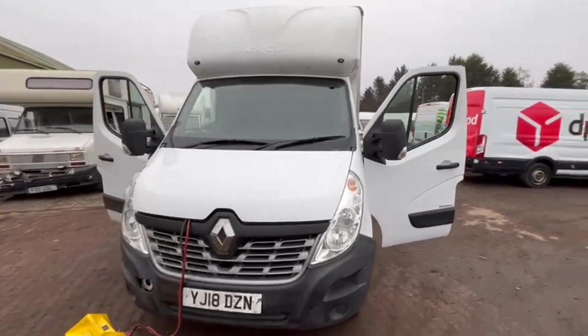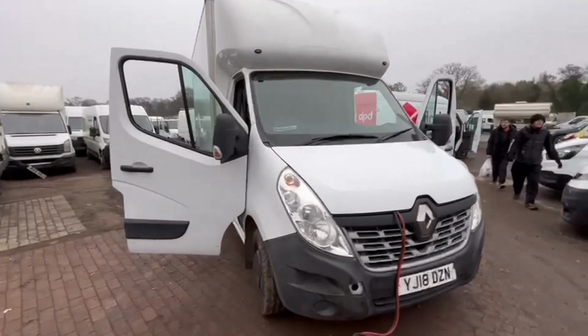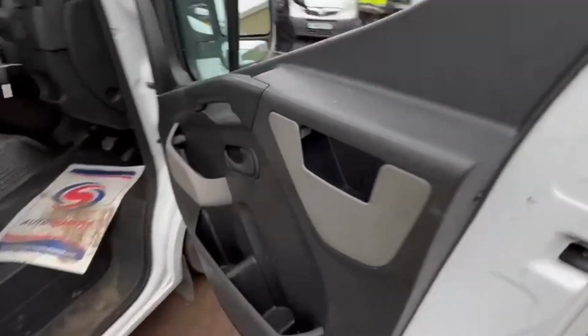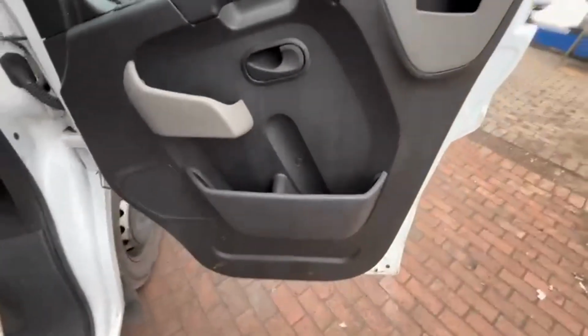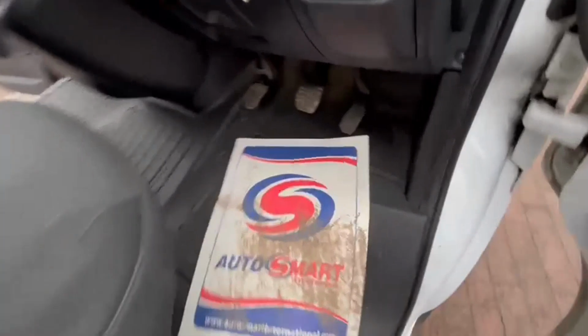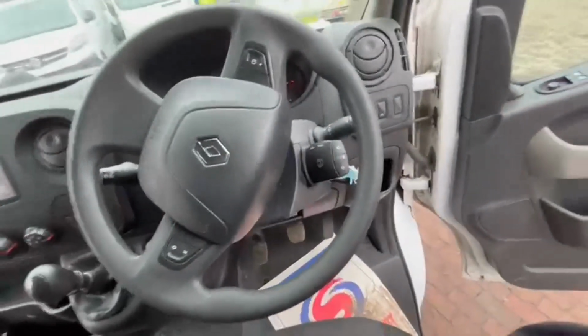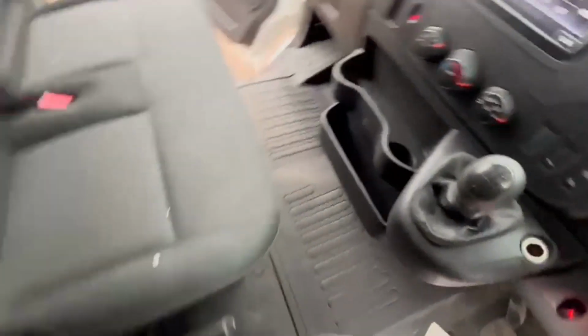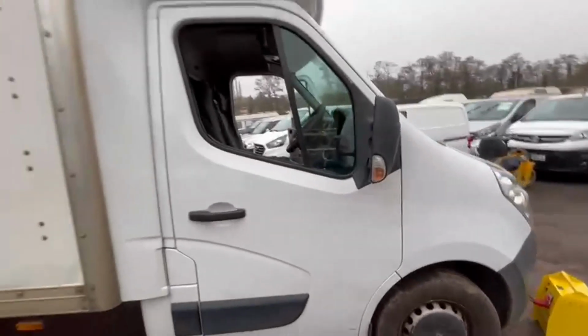Model: 2018 Renault Master Business Rear-Wheel Drive, LL35 DCI 130 Luton van. Starts, runs, needs gearbox. Body: white Luton box. Mileage: 325,717. MOT: the 13th of August 2025. Engine: 2298 cc M9T DCI 130 E6. Transmission: 6-speed manual, rear-wheel drive.